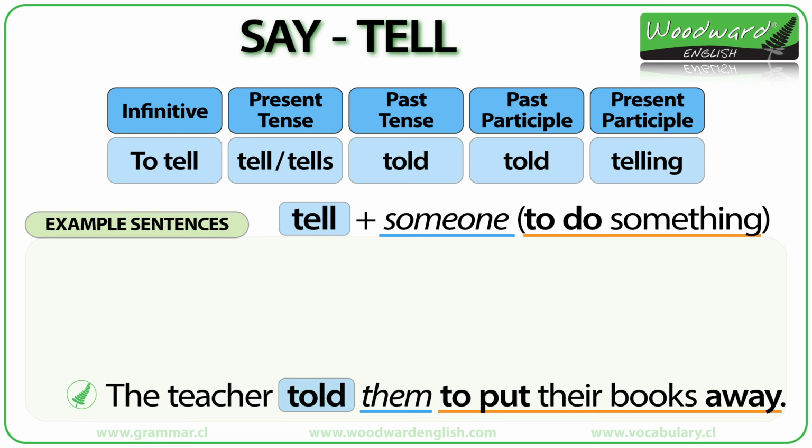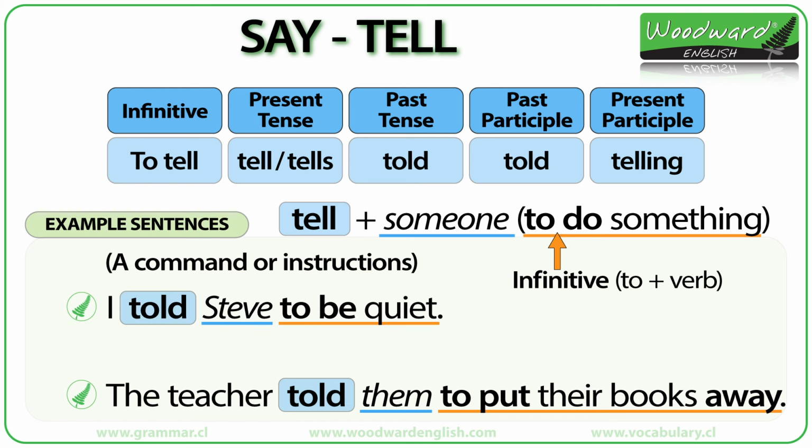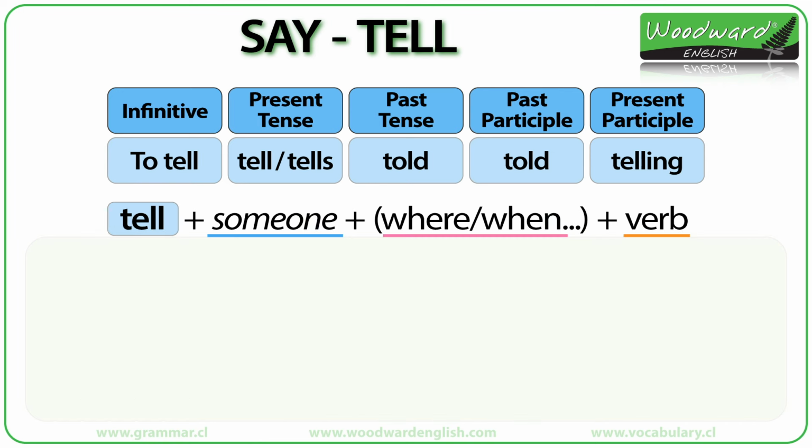You tell someone to do something. The second verb is in the infinitive, to plus verb. This is usually a command or for instructions. For example, I told Steve to be quiet. They told my sister to turn her music down. Turn down means to reduce the volume.